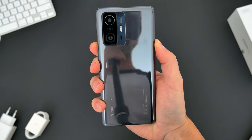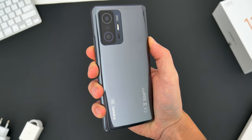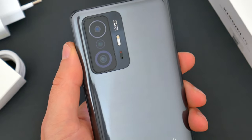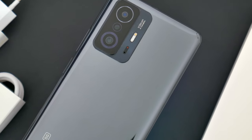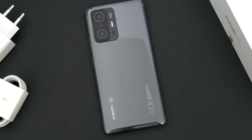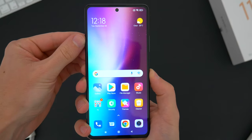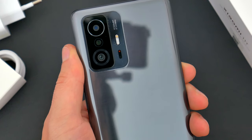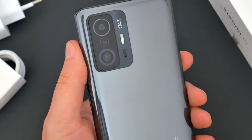I think the last area where the 11T and 11T Pro wound up being pretty different from one another is with the cameras. And there's probably more of a discrepancy here than any other aspect of the phones. The hardware is actually the same. This big camera module houses a massive 108MP main lens, an 8MP ultra-wide shooter, and a 5MP telephoto macro lens. The selfie camera is a respectable 16MP shooter up front as well, and overall, there's nothing different here going from the 11T to the 11T Pro as far as the specs and hardware.